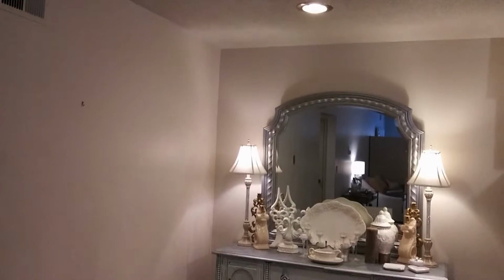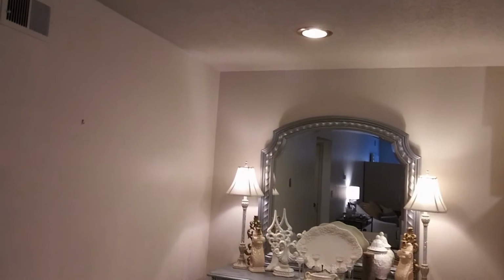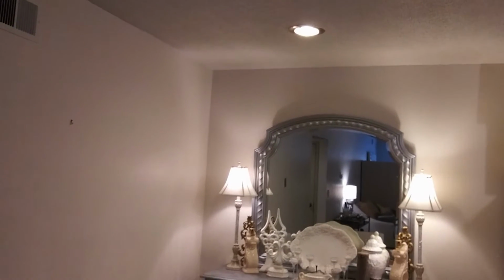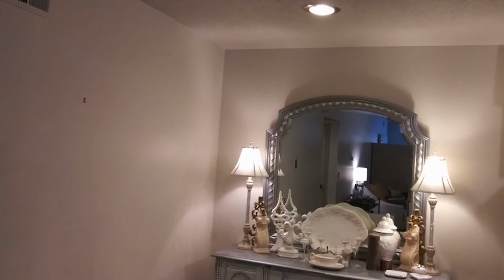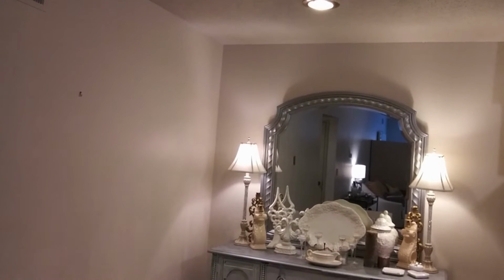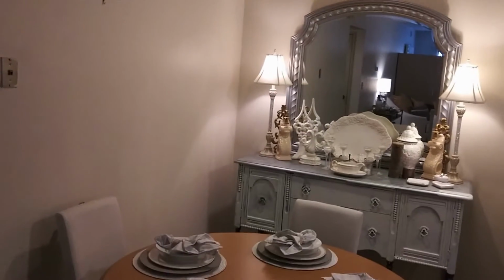I would like to do is that light, it's not centered, but eventually hang a chandelier. Well, I do have a chandelier, but there's an attachment that I need for that light to hang the chandelier, and I haven't found it at the right price, let's say that.